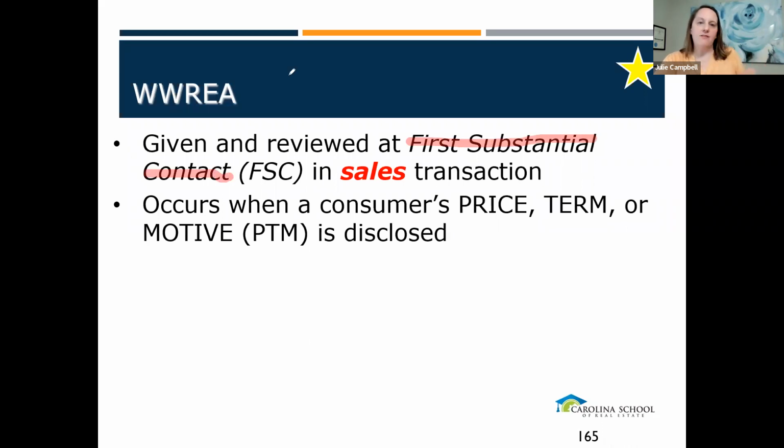Why don't you guys tell me in a private chat, when you see the word substantial, what do you think? What do you think about with substantial? Something of substance, something that's important, something that's significant. Something meaningful.